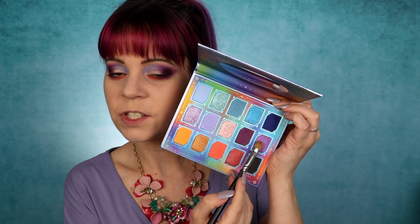Just putting a small layer of my NYX glitter primer on my lid before I go in with the shimmers. And I'm gonna start with this shade here, which is a dark purple. This one is called Hallucinations. Just gonna pick that up on the sticky side of my brush and I'm gonna put that basically in the outer half of my lid and then we'll do a lighter shimmer in the inner portion.